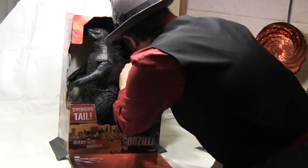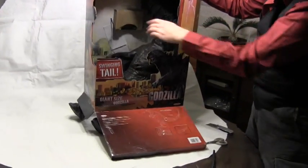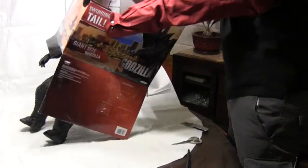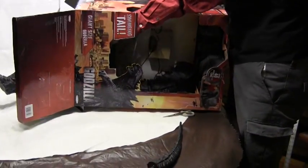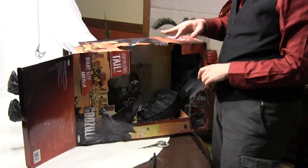You never can tell with these things. And holding him up. Well, it's not the most graceful execution, but he is free of the box.